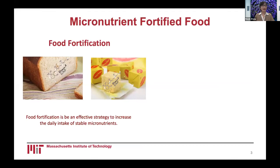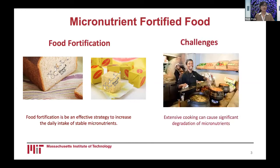Unfortunately, many of those findings have not impacted the vast population currently suffering from micronutrient deficiency because of implementation challenges in targeted countries and technical challenges related to micronutrient stability during storage and cooking. Target populations in developing countries consume food products that often require extensive cooking, which introduces heat, moisture, and oxidation and causes significant degradation of the fortified nutrients.